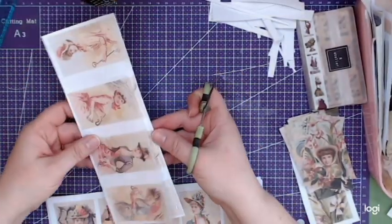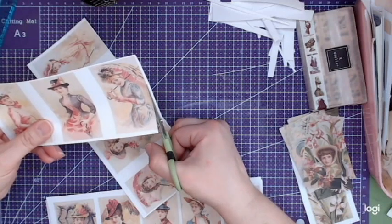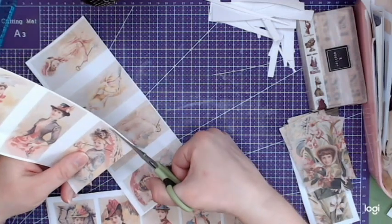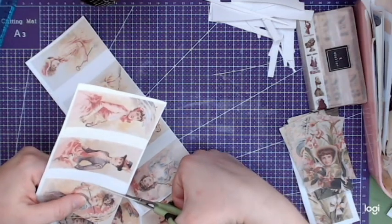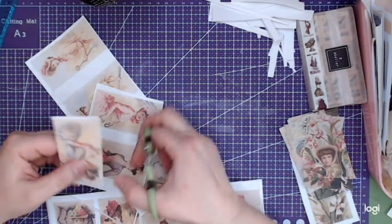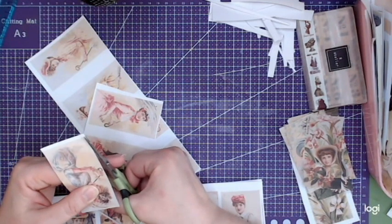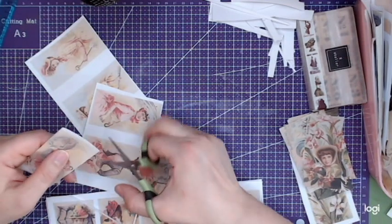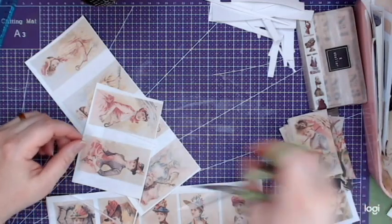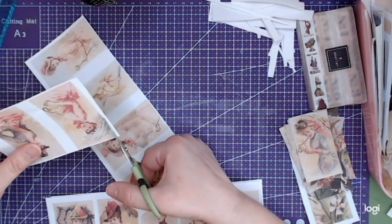So now for our little parasol ladies, which I think totally go awesome with all the kits that I picked out for this project. All of my cigarette cartridges are mostly from the same, I can't remember what tobacco company it was, because I took all the advertisement out, because I figured probably we don't want that in our journals.